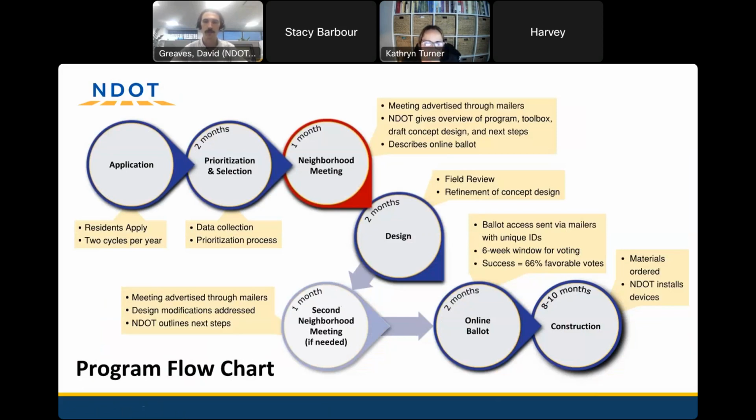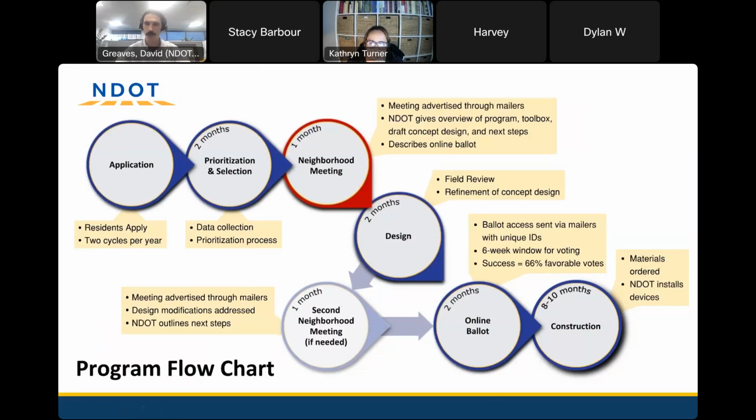There are some streets where we'll leave with plans to change course significantly. And yeah, I'd agree this one's a little more straightforward than those more extreme cases. I'll finish talking about this and then get to the question in the chat. So the online ballot will happen after we post those plans, and then should it pass with 66% of favorable votes, then we'll order the materials and get this into the construction queue.